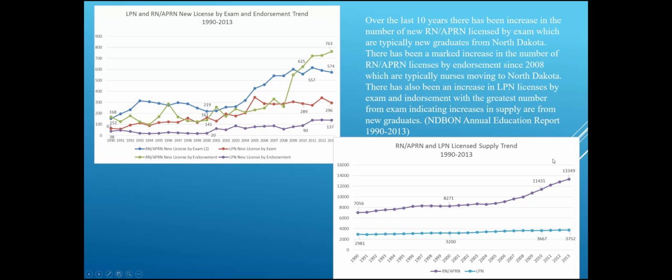If you recall, we saw an increase in the number of graduates from the education programs. So they had ramped up production of nurses in the 2004-2005 years up to this point. And we're starting to also bring in more nurses from out of state. LPNs have been pretty flat. I mean, they have increased a little bit, but certainly nothing dramatic.